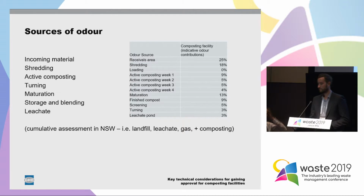So on this slide here on the left, I've got the key sources of odour we generally include in our assessments and in our odour models. And on the right there, I've got a table which has the indicative odour contributions from the total site. So I guess the key take-homes from this slide is that the receivables area can account for up to 25% of all odour emissions. So it's imperative not to let the waste received in that area build up too much. We can also see that shredding can account for 18% of all emissions on site. Shredding, though, is often only undertaken for a short period of time and during the daytime period.